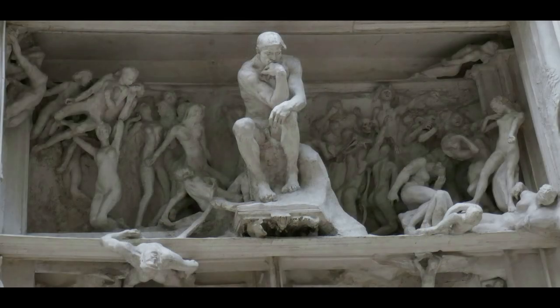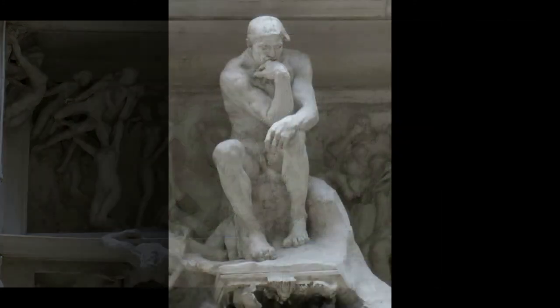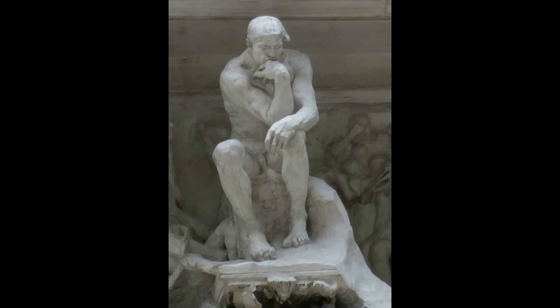The Thinker. He sits, squatting above the doorway, contemplating man's fate. This 2-foot-tall figure was the inspiration for the large-scale version that has become one of the most celebrated statues in the world. The Thinker was meant to represent Dante himself, pondering the poor souls down in hell.